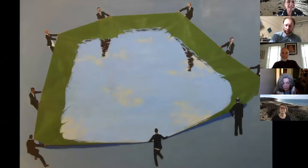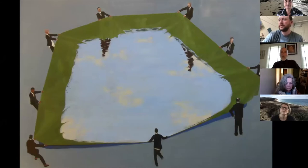Somebody, I think, is holding a teacup, right? Yes. So I'm going to let you tell us more about this painting and about the meaning of a teacup in your paintings.